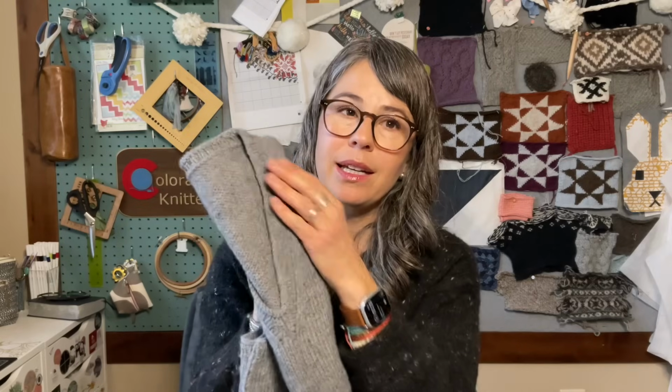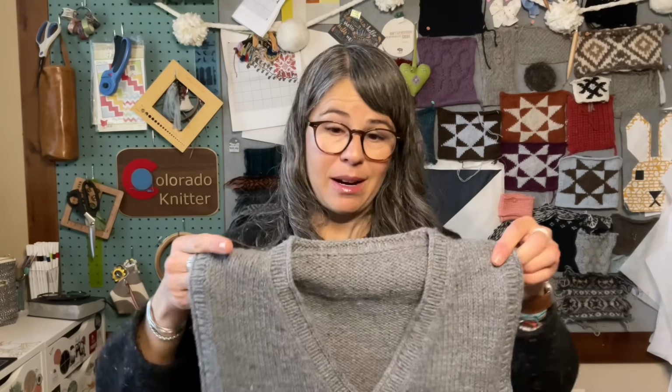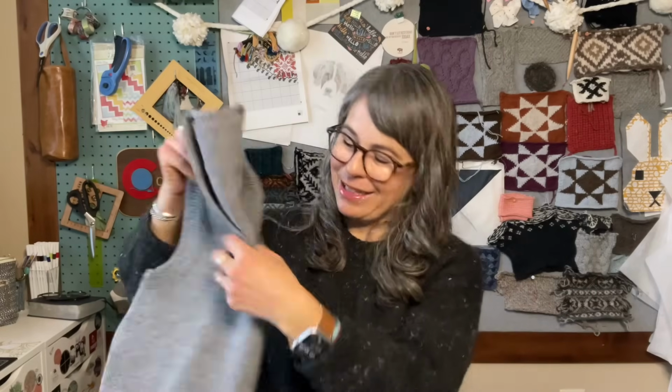Because what happened is I did this in a US 9 needle, and the ribbing I actually did in a 5, which is what's called for in the pattern. And just since it was a little snugger for picking up, I think it kind of rolled or buckled a little bit. But once I soaked it, I didn't even have to force any of the fabric to do anything other than lay it flat, and it's come out beautiful. So very excited about that.